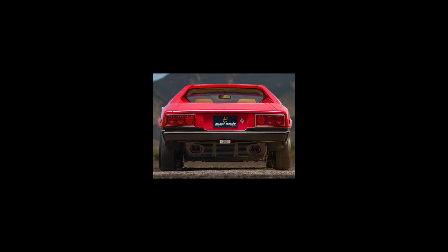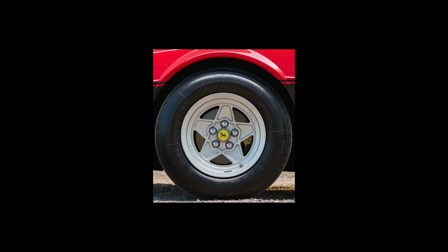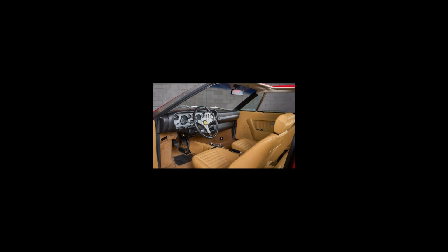On Bring a Trailer, a Dino that became a Ferrari, a 308 GT4. A red and black over beige 1978 Ferrari 308 GT4 with 6,000 miles presented by a great seller sold for $130,007. A special car, ones like this are very uncommon. This was another top-of-market example sold at a fair, justifiable price. Just to be clear, when introduced, these were Dino GT4s, and in 76, they changed to being Ferrari GT4s.